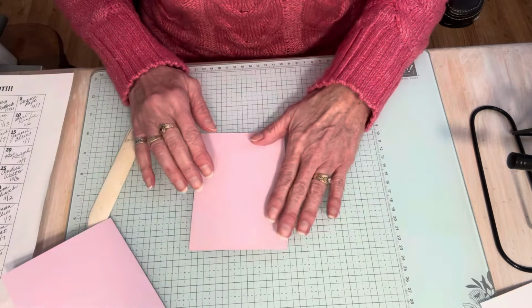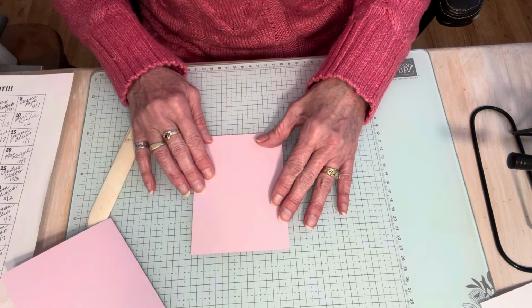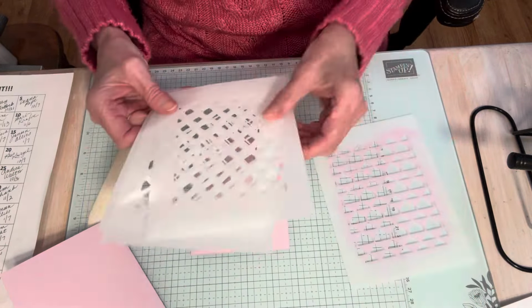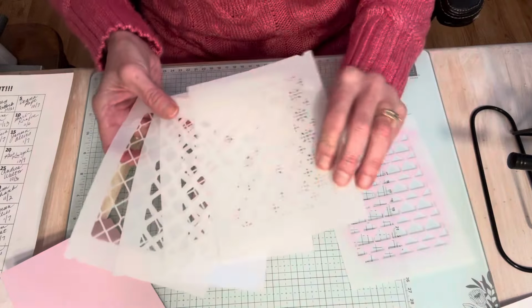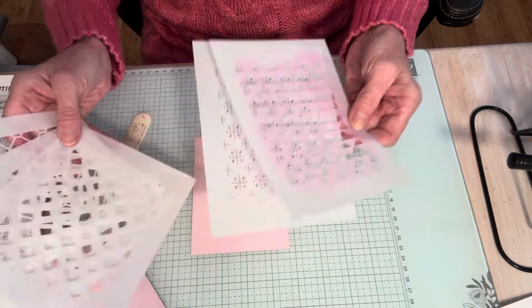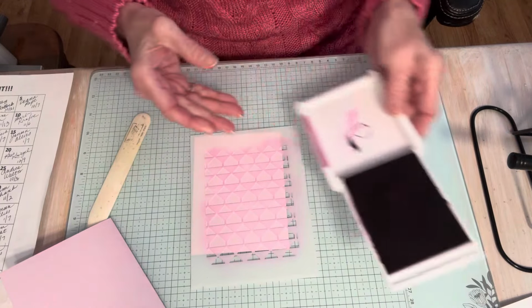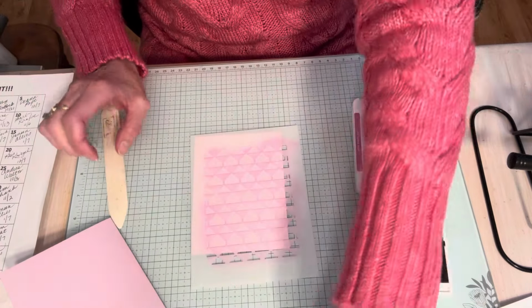And I'm going to be using the Link Together decorative masks. These are sold in the new mini catalog on page 49. You get 5 masks, and they are only $13. Okay, so these are the 5 masks. There's 3, the 4th one and the 5th one. Okay, so they're plastic. They're so durable. I love them. And so I'm going to be using Petunia Pop ink with a blending brush.